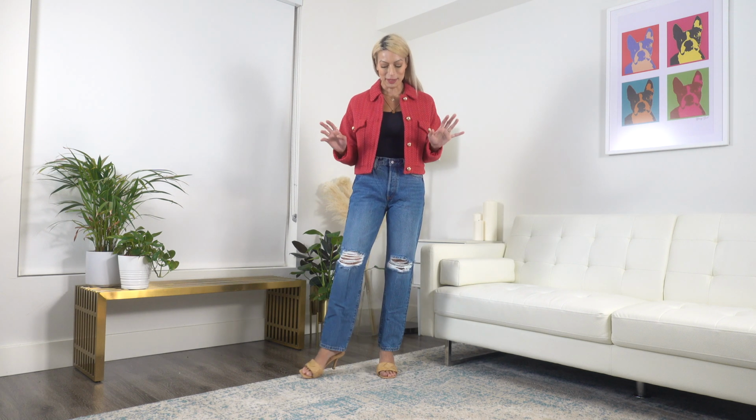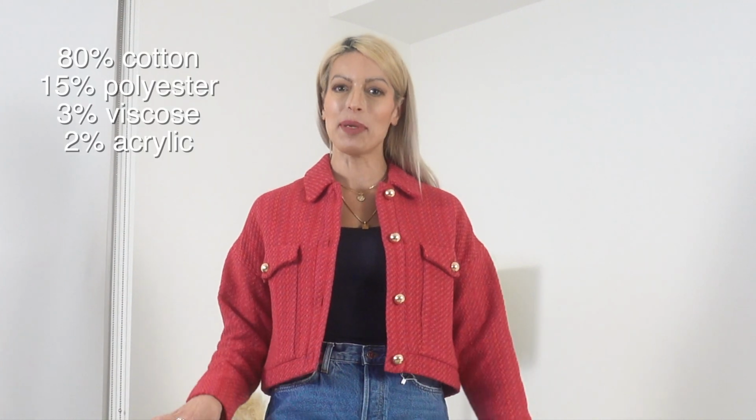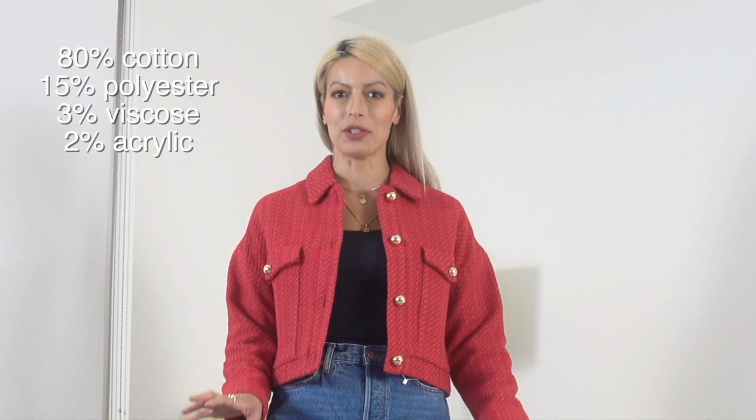So let me start off with the jacket. This jacket is a little bit more of a casual feel compared to the Zara version. This feels to me like a denim jacket, but in a different material. It does have that same kind of woven tweed feel to it, but the overall style and cut is much boxier, much more laid back. It does have gold buttons. It does not have any padded shoulders.